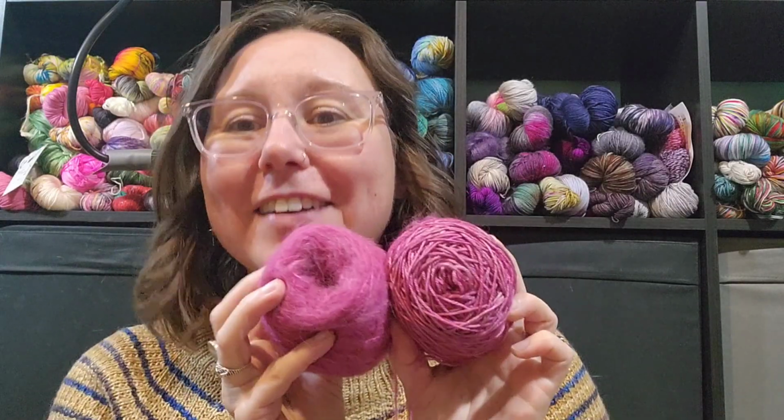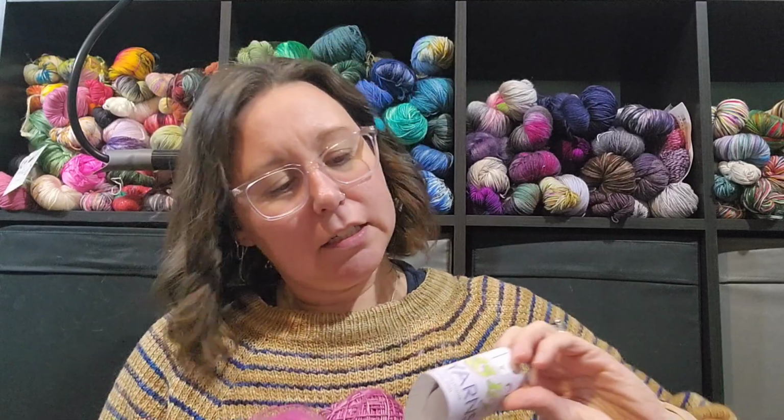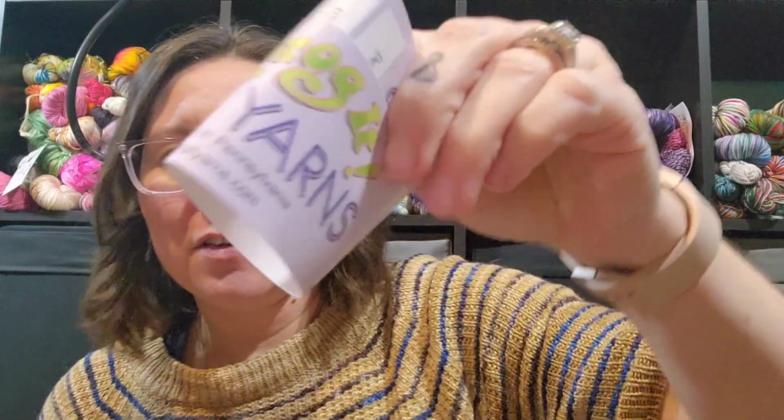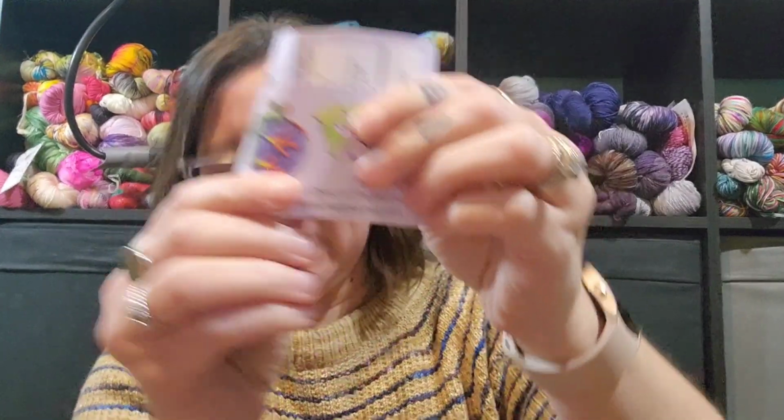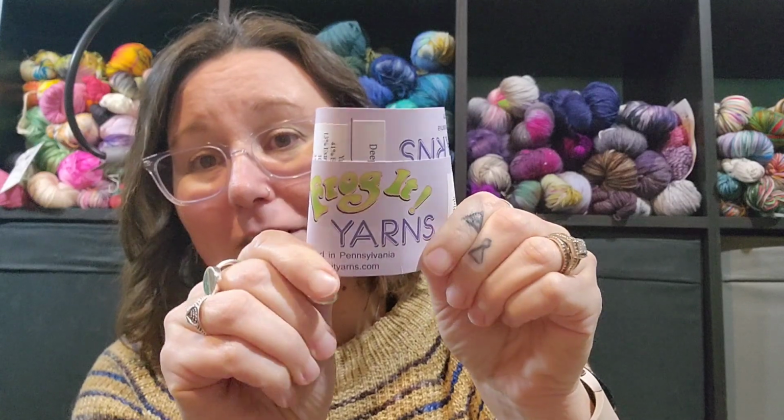Okay, so I am working on a sample knit for Frogget out of their new base, which is a yak base. Look how pretty it is. It's so pretty. This is the color, I cannot remember, deep pink. Why I can't remember, I don't know, but Frogget yarns. Not showing that very well.